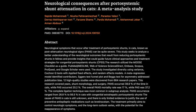It sounds like there's still a lot we don't know about PANS. There is, but that's why research like this meta-analysis is so important. It helps us get a clearer picture of the problem and identify areas where we need more information. Exactly. And hopefully it will lead to better treatment strategies and maybe even ways to prevent PANS altogether. That's the ultimate goal, right? Absolutely. To spare cats and their owners from going through this ordeal.